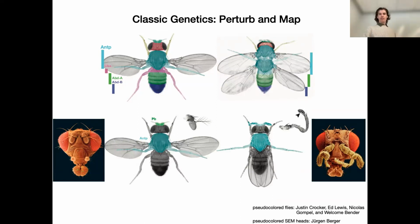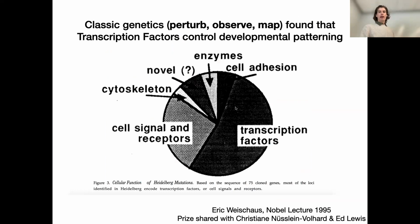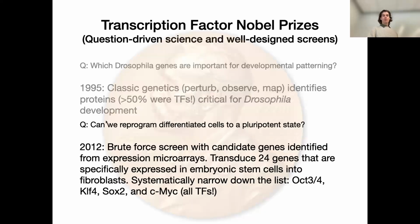So they did these classic genetics, and they did the mapping, and over half of the genes that they found encoded transcription factors that are important for this developmental patterning. And even the genes here that they found, particularly in the cell signal receptors, kind of converge on disrupting transcription factor function. So I like classic genetics. Erica was telling me she teaches the classic genetics class, and that's the class that really got me excited about biology and doing research. More contemporary Nobel Prizes from Shinya Yamanaka, who shared the prize with John Gurdon.